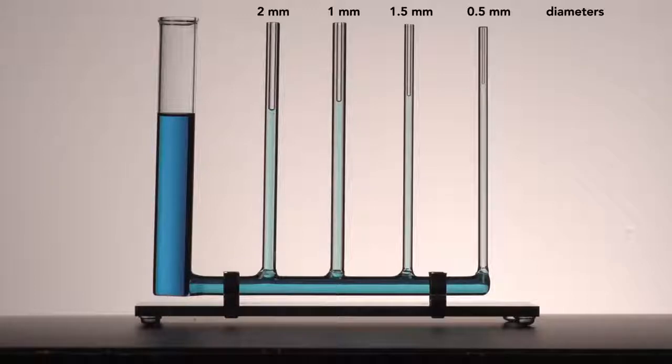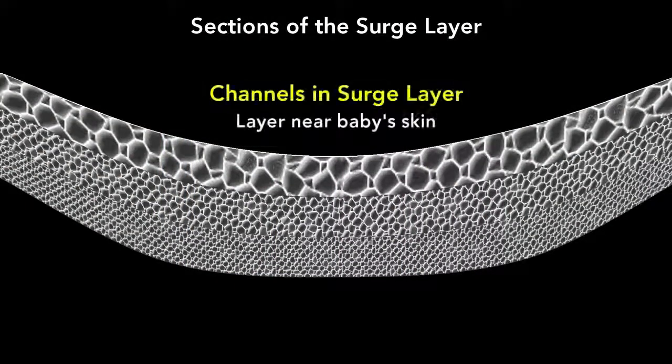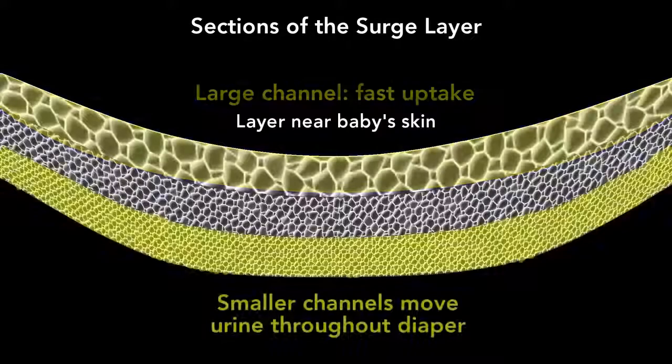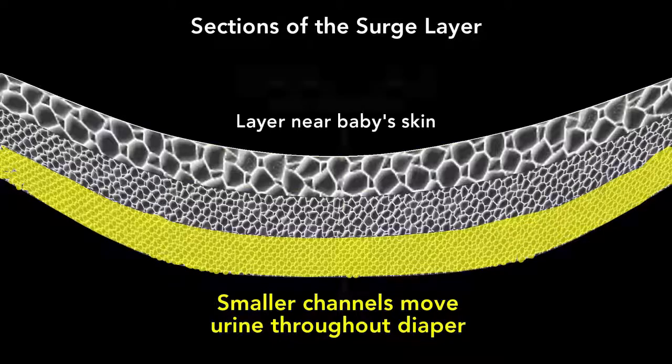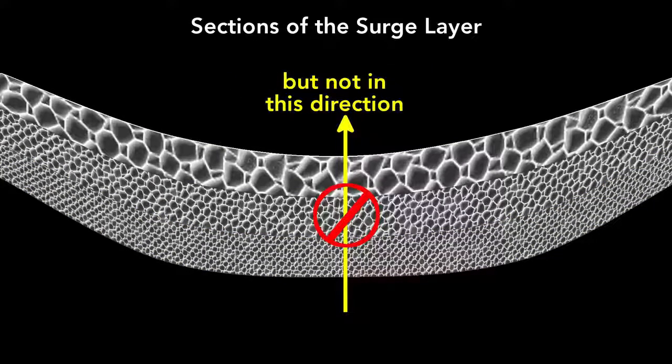In an absorptive material, the size of the channels determines how much liquid is moved and how fast. Notice here that the smallest diameter tube moves liquid farther than the largest diameter tube, but of course the smaller tube moves a smaller volume of liquid. The channels in the surge layer are arranged like these 4 tubes. Near the baby skin, the surge layer has large channels. This moves a lot of liquid quickly, fast uptake, and then further from the skin, a more dense network of fibers creates smaller diameter channels. Not only does this arrangement of channels whisk the urine away, it also works like a one-way valve to prevent urine from flowing back toward the baby's skin.